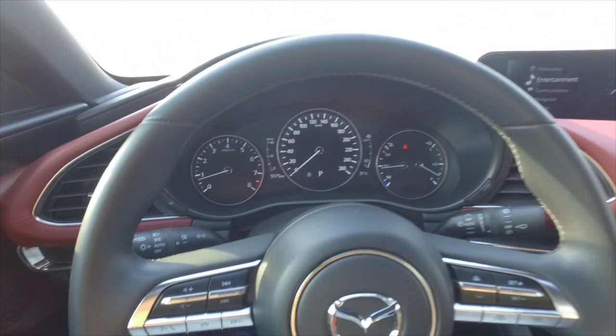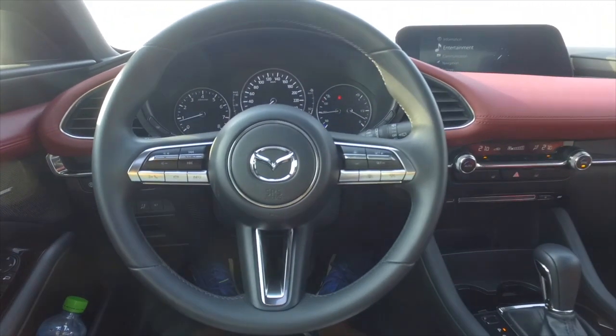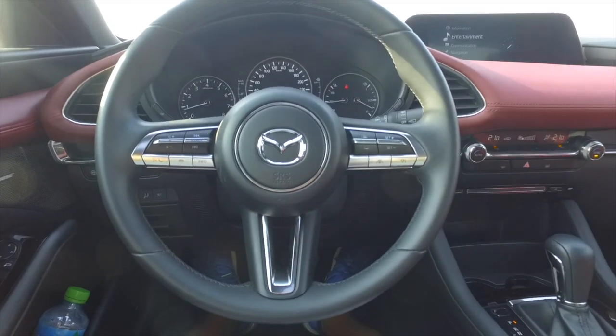Let's be happy. My favorite bit about this car is the steering wheel. It's absolutely gorgeous. I don't think there's a single thing, I'm not even joking, that I would change about it.